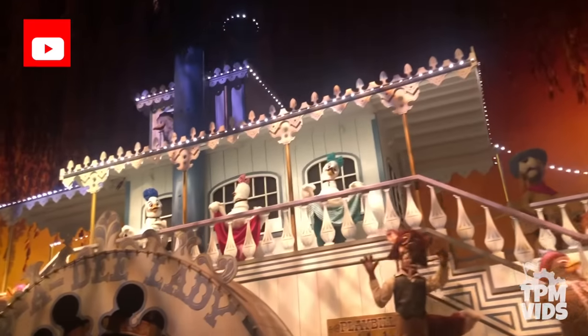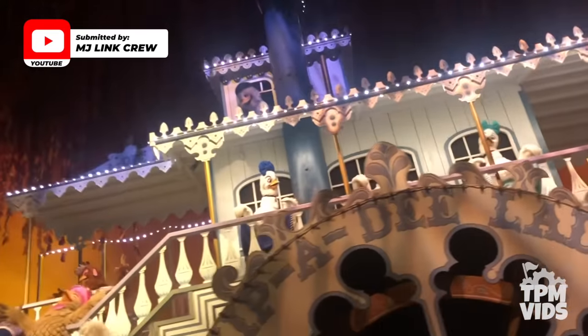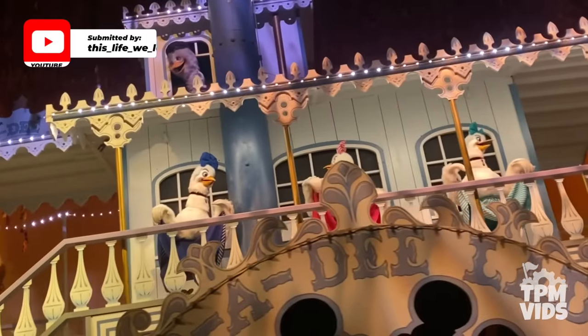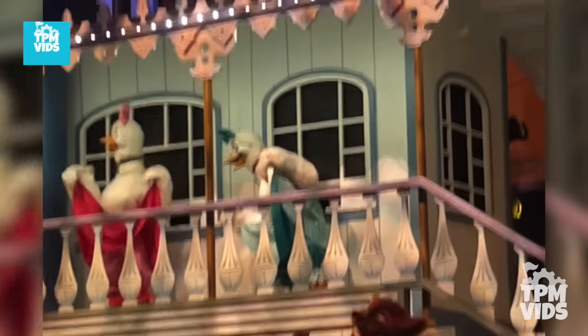This specific malfunction was from August of 2022, and quite a few viewers caught it on camera. I mean, the one in the turquoise was really carrying the weight in this performance, so once the other girls got their groove back, she was like, screw it, it's my turn now.